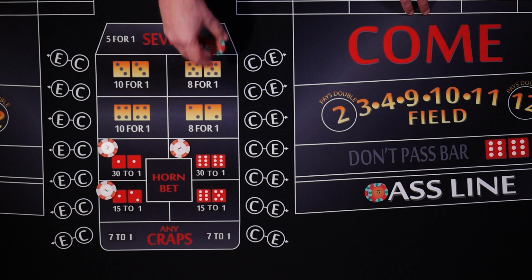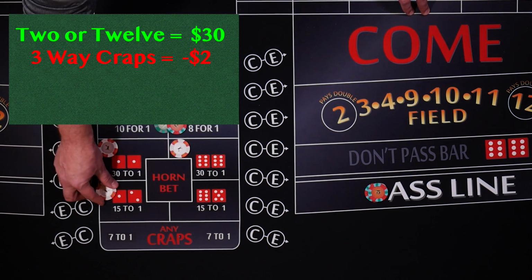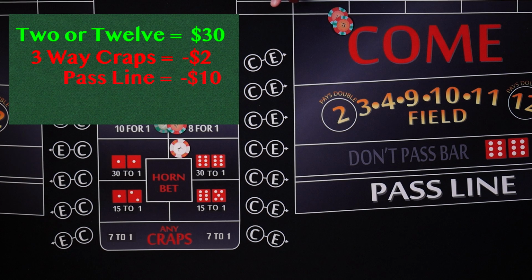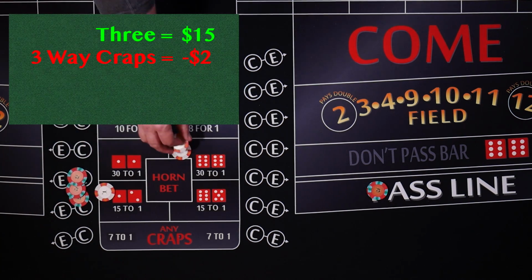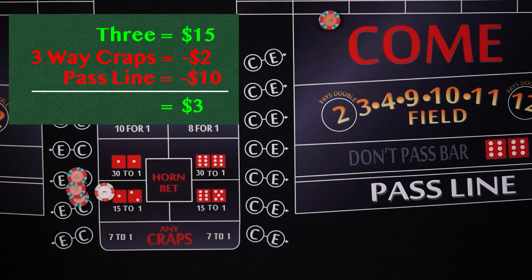Now if the 2 or the 12 rolls, you're going to get paid $30. Let's say in this case the 12 rolls. You're going to lose your $3 bet, your bet on the 3, you're going to lose your bet on the 2, and you're going to lose your pass line bet. So you lose $12 and win $30. So you net $18. Now if the 3 rolls, you're going to get paid $15. You're going to lose your bet on the 2 and the 12 and your pass line bet. So you will net a $3 win.